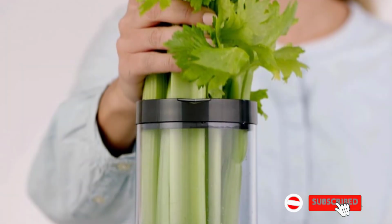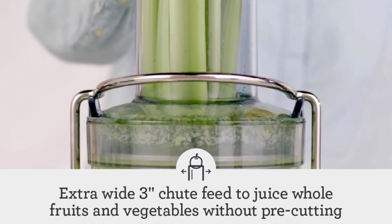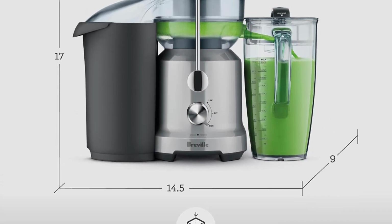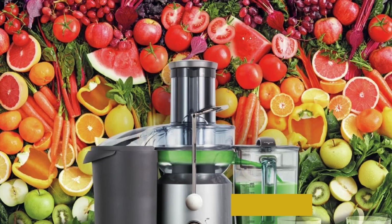We love how the extra-large feeding chute lets you add whole or mostly whole ingredients, and the 850-watt motor is far more powerful than competitors. We were impressed in testing by how quickly it produced juice. The construction feels sturdy and stable, and we found it particularly easy to assemble.